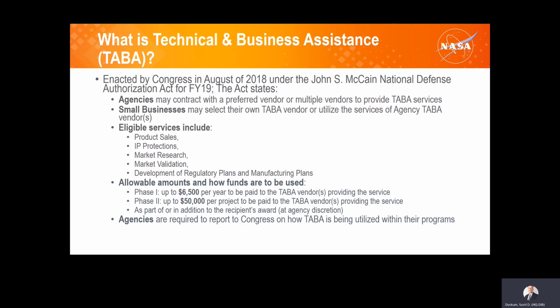An additional part of the statute requested that the agencies consider how they were going to provide the funding, and whether it would be part of the award or whether they would issue it over and above the recipient's award. One thing to note is that all these funds have to be provided to a third-party vendor. You cannot keep these funds within your firm. You would have to pay them to somebody outside of your firm in order to conduct these TABA services.